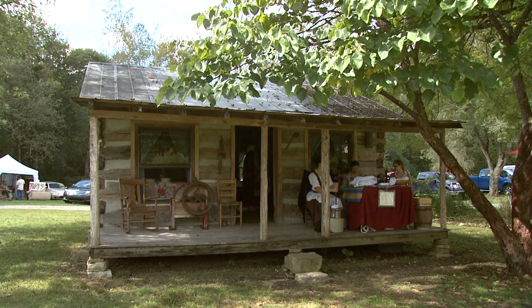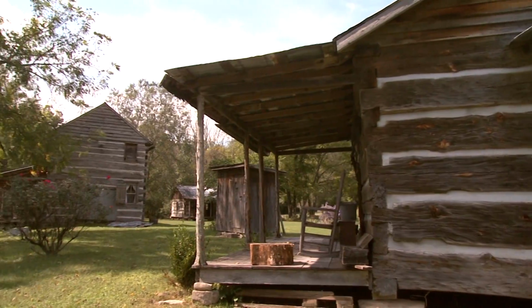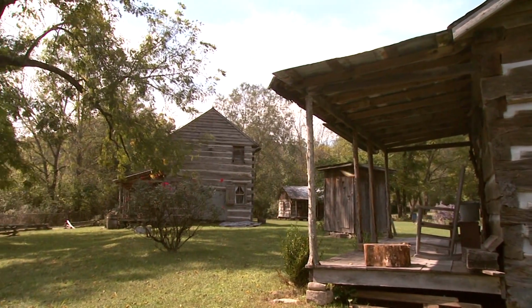Can't you find something smaller to collect? Especially my sons, you know. My mom collects cabins. My name's Libby Bumgardner, and I have a collection of cabins on my property.